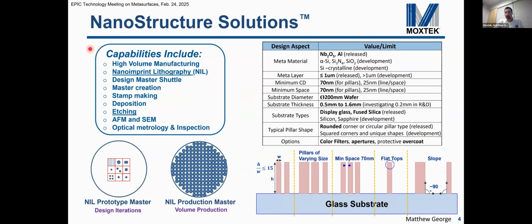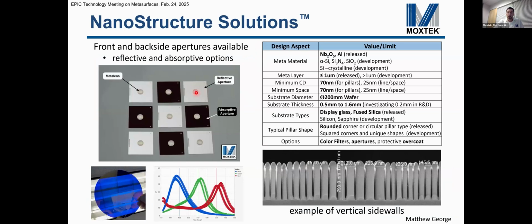Moxtek capabilities are listed here. Really what sets us apart are our various nanoscale lithographic capabilities, including nanoimprint lithography and also our etching capabilities. We have demonstration scale and production scale mastering processes ready for your application, so we can help you to verify and optimize a series of designs and then scale to production with a high volume master. So Moxtek meta lens designs or meta optic designs have certain manufacturing limitations, which are currently listed here. We can make both visible and near infrared meta lenses, and we offer several options, including reflective or absorptive front side and backside apertures, integrated color filters, and also protective overcoat, which I'll show here.